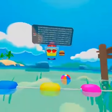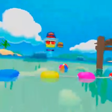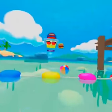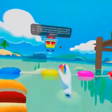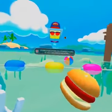Human, that's not really a ball. But we can still play catch! That's great! Now we get to play my favorite sport, eating!